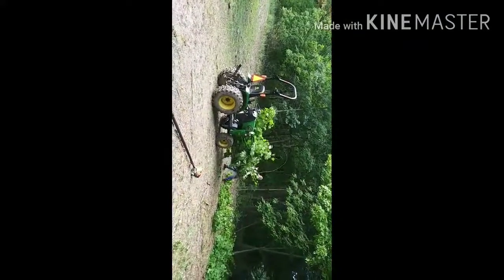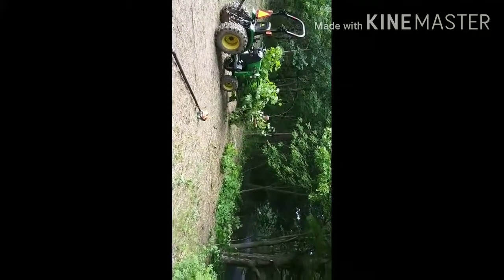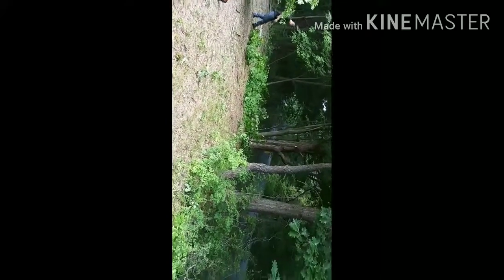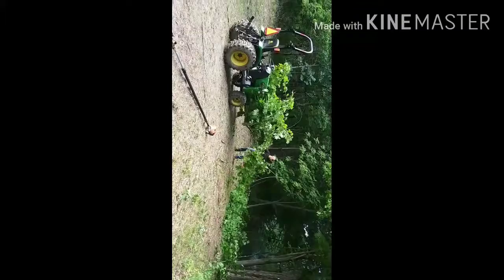But to prevent anything like that happening again, we're going to put up some fencing, have our second driveway. We got to clear up the brush first.